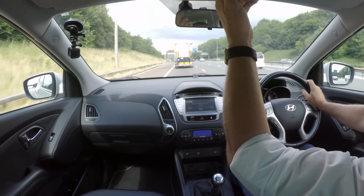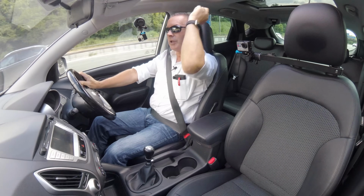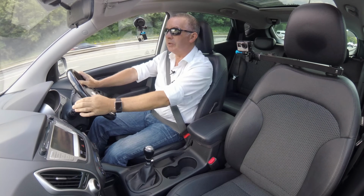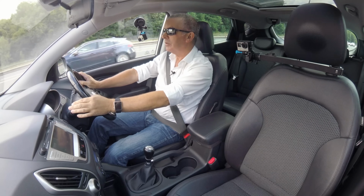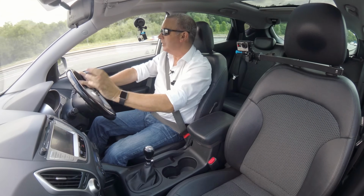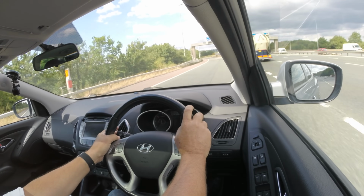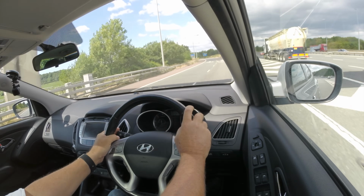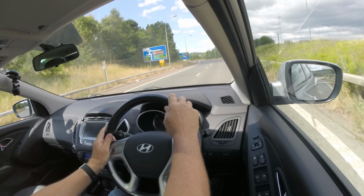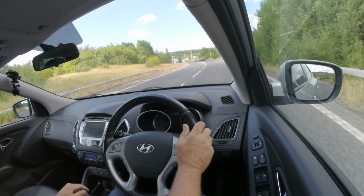Again, these, so that's one touch, and it's also one touch closing. And it tilts, so it just goes up and lets the air circulate through the vehicle. Nice leather trimmed steering wheel with these silver insets that match the sat-nav surround.